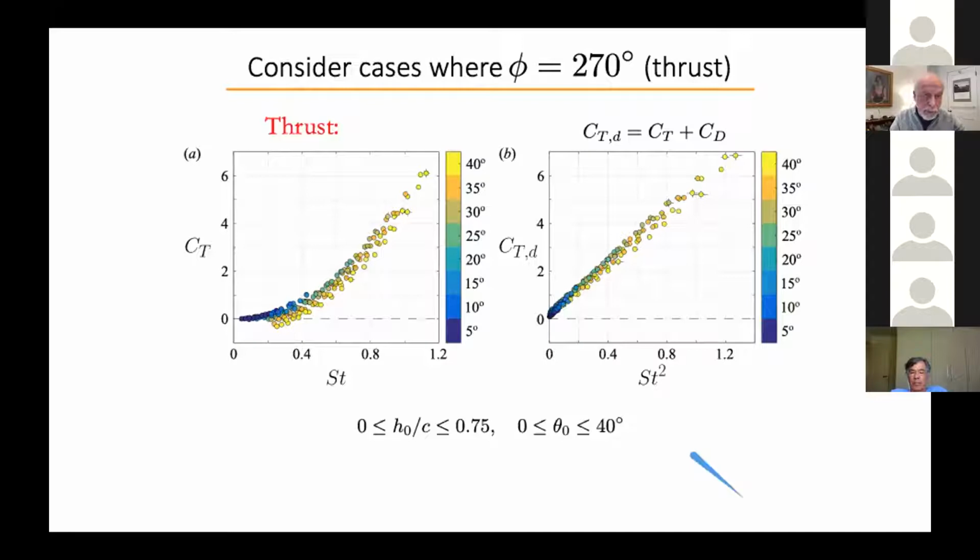attack. And then if we put it in our scaling, so that we subtract the drag coefficient and we plot it as the Strouhal number squared, you can see a nice linear dependence. So the model works really quite well for the thrust coefficient.